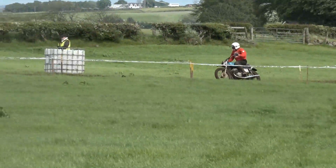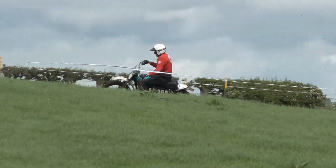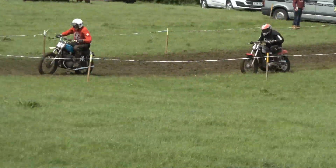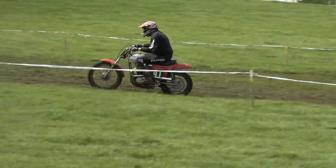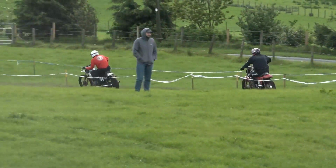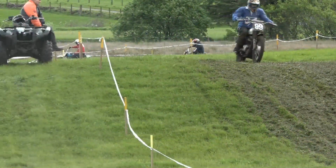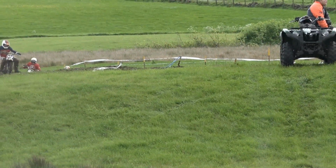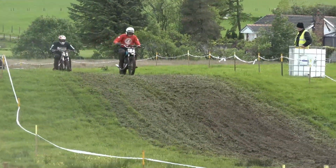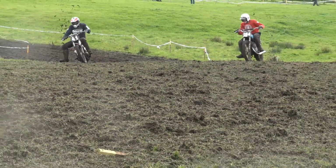So as we pick up some of the other riders, that's number 164, Stuart Riddle on the twin port CZ, and Peter Dobinson on the Triumph Rickman, looking to try and make a move on Stuart's two-stroke machine. But it's a good battle between Stuart Riddle and Peter Dobinson at the moment. The Czechoslovakian two-stroke bike versus the British-made Triumph.